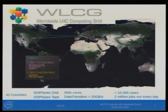The data distribution and data processing all around the world is performed thanks to the WLCG, the Worldwide LHC Computing Grid. The WLCG is composed of more than 170 data centers spread all around the world in 42 countries. The only continent where there is not a data center is Antarctica.